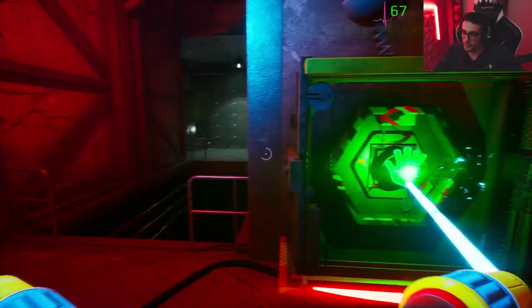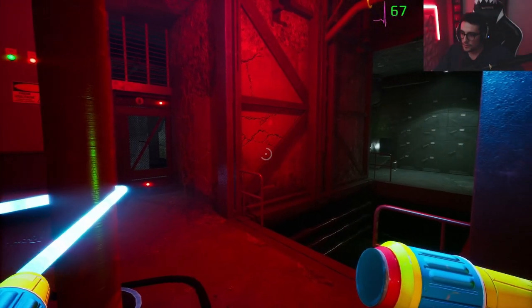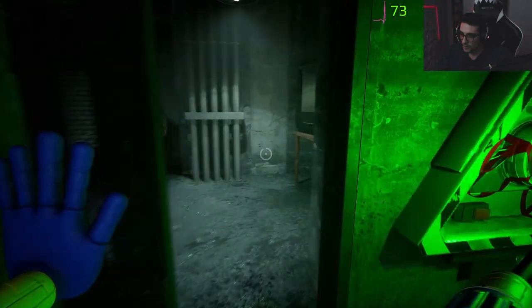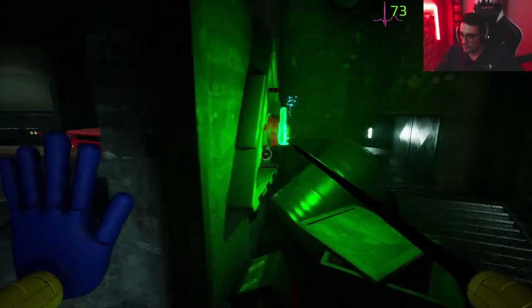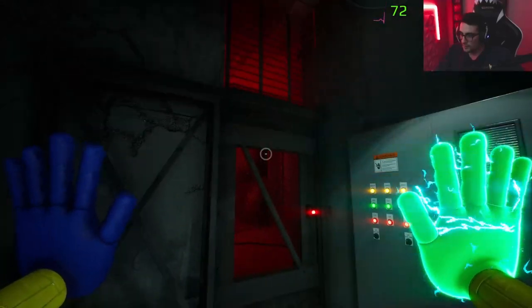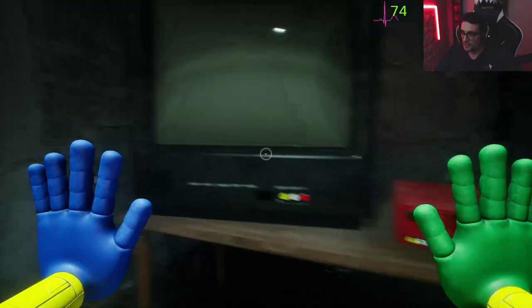Oh, we could power the other one, and maybe that'll open the door. Hold up. Oh, shoot. Oh, that doesn't work. That doesn't work. Oh, we could put the cassette there, though.